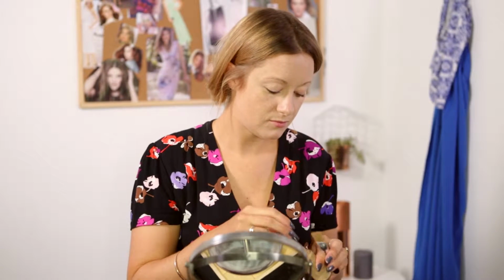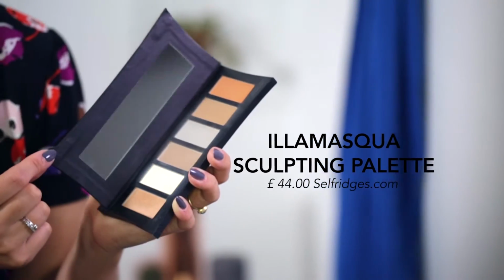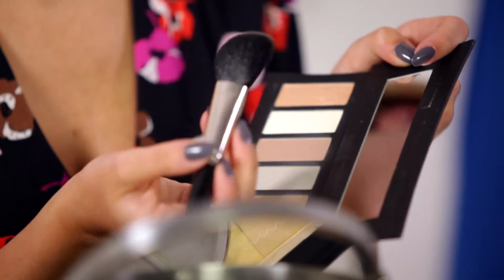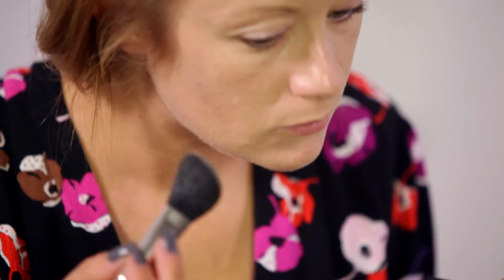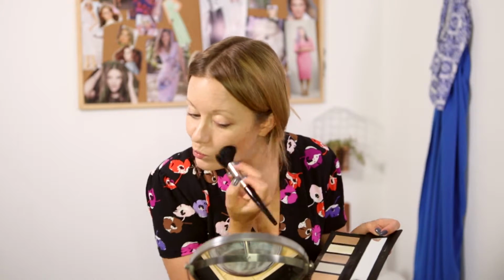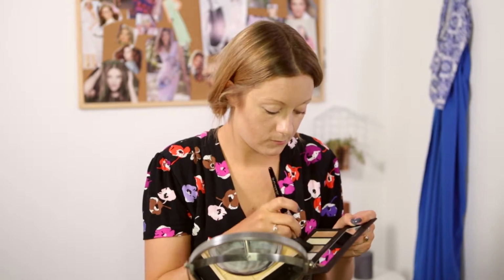Now I'm going to use some basic contouring techniques. I'm using Illamasqua's new sculpting palette, which is exclusive to Selfridges. I start by choosing a darker brown from the palette and brushing it into the hollows of my cheeks by sucking them in. Don't be intimidated by this, I know I look crazy, but once I've blended everything, you'll see the darker tones work to enhance my cheekbones.